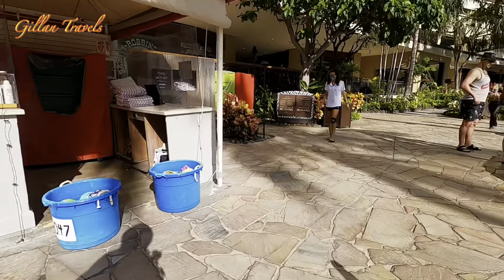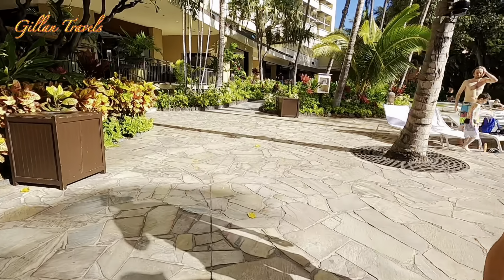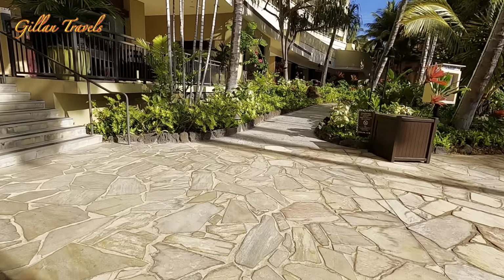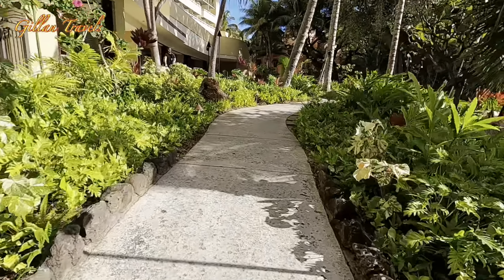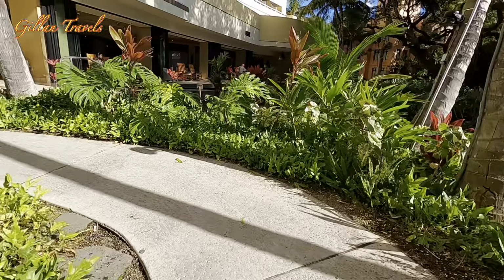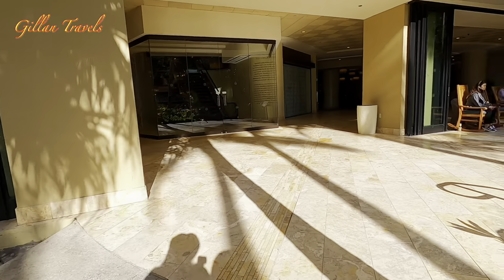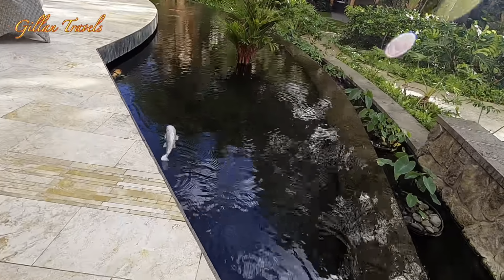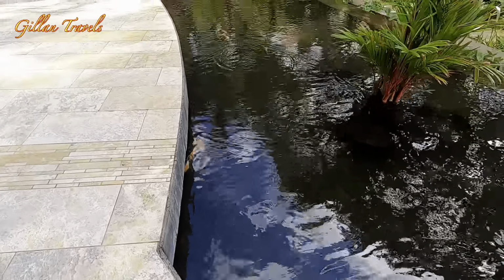There's a pool stand here where you can get your towels and your sunscreen. And by the way, only the guests can use the swimming pools. And one thing that is good in here is the Wi-Fi. It is free and fast. And I really like this area. There's a pond here with giant koi fish.